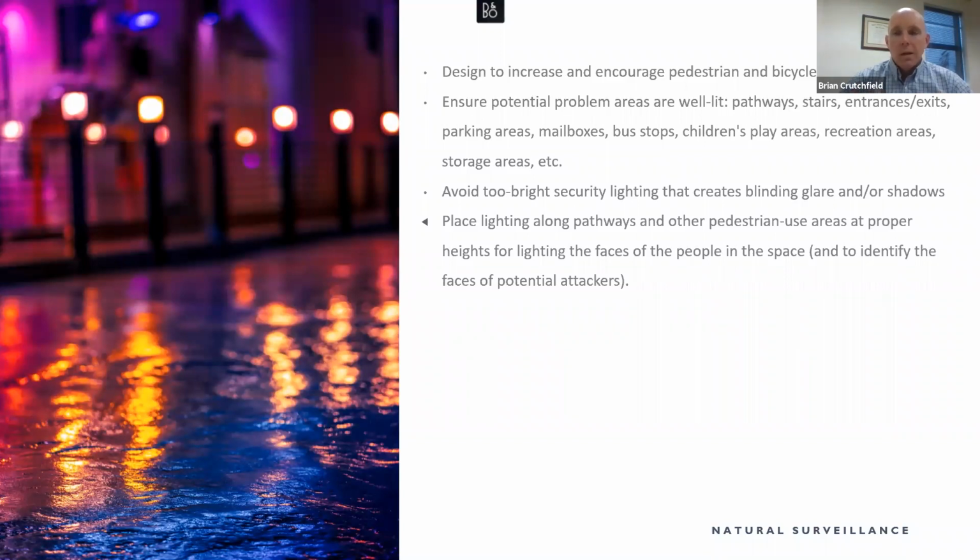So that soft, well-lit areas, no matter how people are approaching or leaving sites, are able to be identified early, and we don't give them easy places to hide or avoid being seen. We want to place lighting along the pathways and other pedestrian use areas at proper heights, so we don't all have really tall light poles serving for pedestrian access. We may have some low-level bollard type lights that help illuminate faces of people, which will make it a lot easier to identify the faces of potential attackers before they're approached.